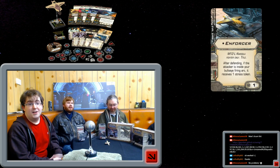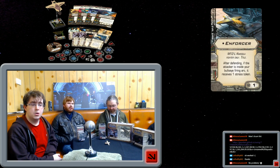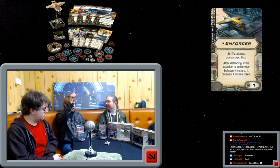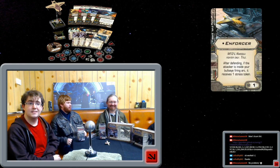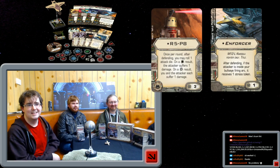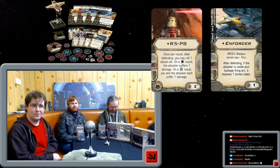Yeah. Part of me is thinking of pairing the Enforcer with Dengar's droid. So not only do you receive that stress after you defend, his droid can kick off. Oh, the pain bot. Yeah. So you hit me, you get 2 lots of pain coming here, the stress token and the damage possibly. Okay, I might hit myself in the process. I know, I quite like that. That's quite a nice combo. I might do it for a laugh. Yeah, it is definitely the 'you don't want to shoot me' thing.